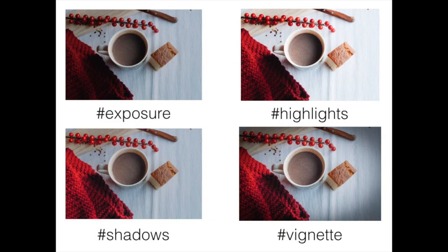So I've played around with the previous picture to give you 4 options of what you can do with it. On that carousel we just spoke of, you've got all these options and they're called these things: exposure, highlights, shadows and vignette. Now the exposure is exactly what you would imagine. By selecting exposure and then using your finger to go up and down on the scale, you can brighten it and darken it. But you see, on this example, we still haven't really managed to get any detail in the texture of the red item at the bottom.